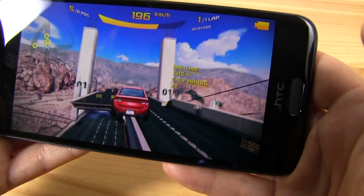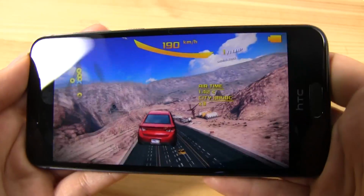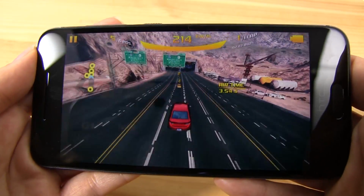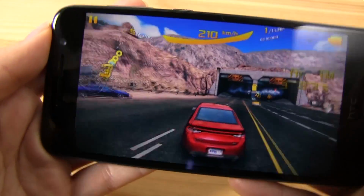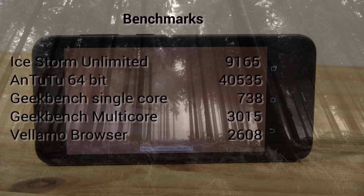Under the hood, we have Qualcomm's new 64-bit octa-core Snapdragon 617 processor. If you're not familiar with the 617, it's the latest silicon from Qualcomm and takes advantage of all the extra benefits that have been developed over the past year.